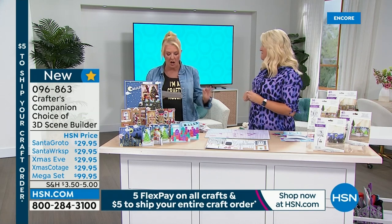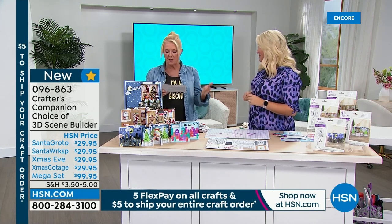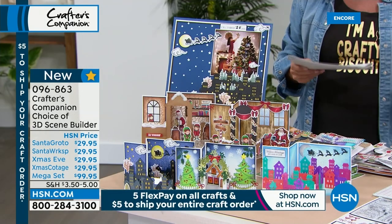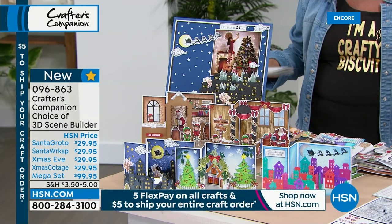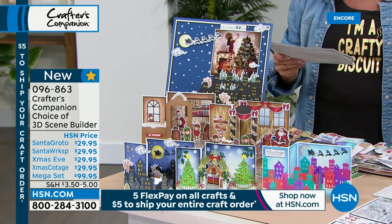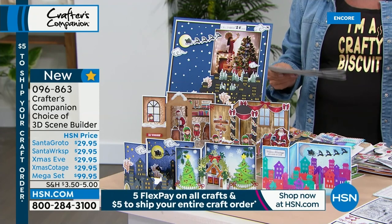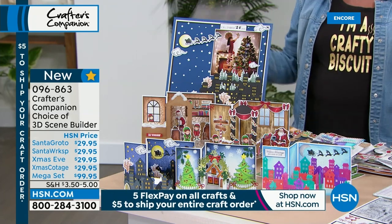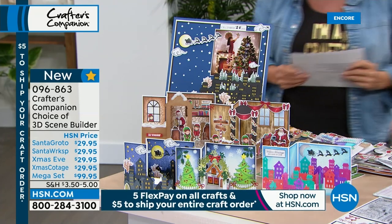And each of these four we're going to talk about: Santa's Workshop, Christmas Eve, Christmas Cottage, and Santa's Grotto. Now, the better value is our mega bundle value. You get all of them, and instead of $120, it's only $99.95. So you're going to save some money if you want to get all four of them in one single collection.